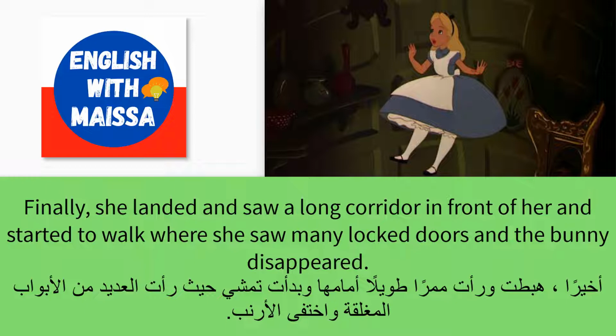Corridor. She started to walk where she saw many locked doors. Locked. Doors. And the bunny disappeared.